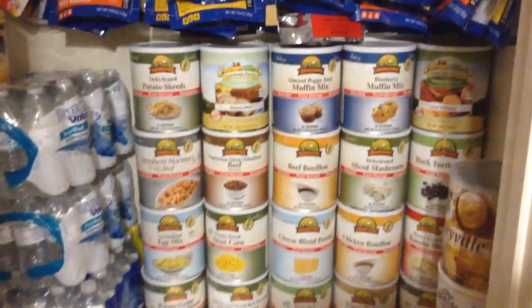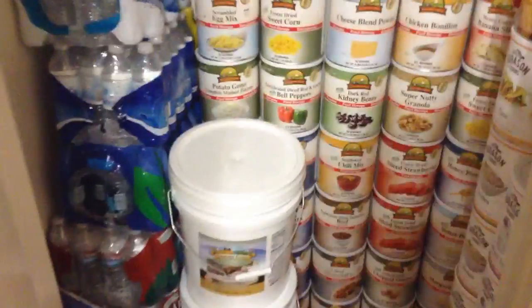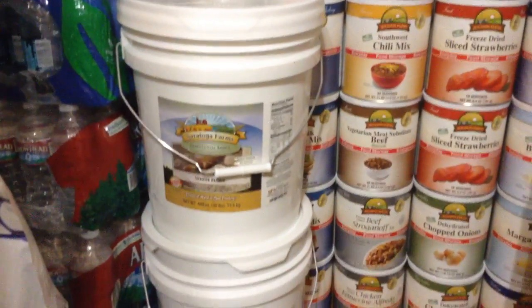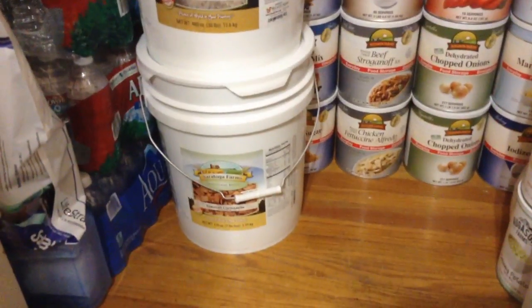You've got all the food here in these Augason Farms buckets. You've got the salt, the real good stuff, the beans, muffin mix, pancakes, sweet potatoes, all that good stuff. And then you've got the larger buckets. The larger buckets are cereal. So that's flour, and that's like Cinnamon Crunch cereal. I've got a first aid kit, water filter, and then I've got water. So this is my ready room.